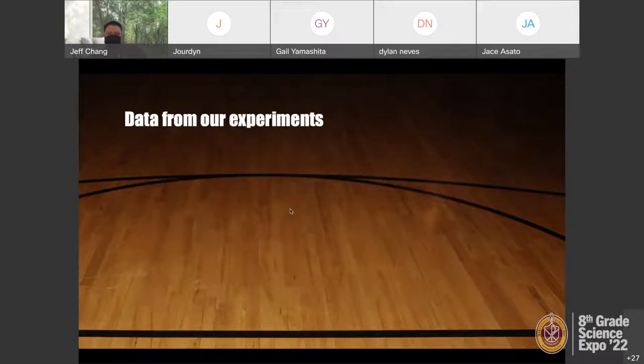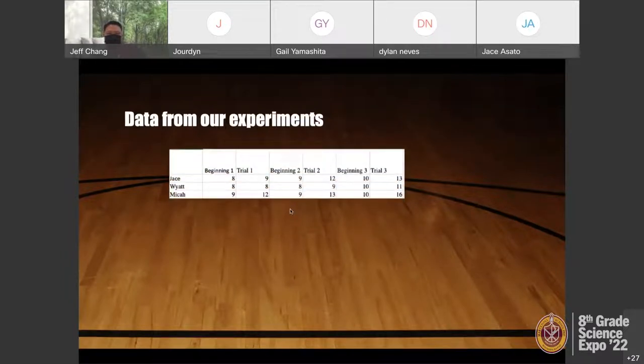So these are a graph of my experiment. The first picture, the data from this chart will show the shots that we made. These shots are out of 20 shots. For every time we did the drills, our jump shot percentage increased slightly.